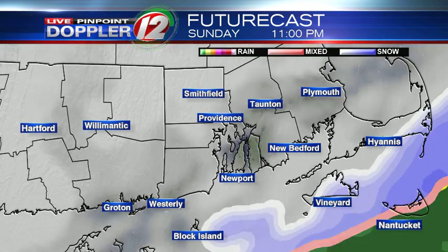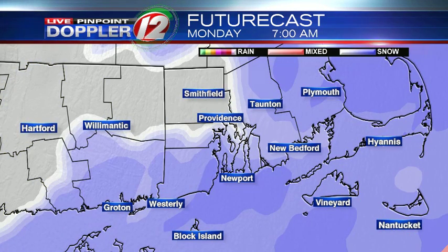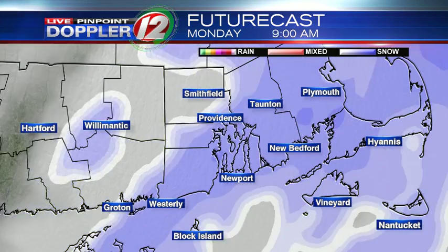This is looking at this evening. You can see the snow starting to fill in, and this is one of our high-resolution models. You can see the snow really does start to come down overnight into Monday morning. So right around the time of the Monday morning commute, you could be really dealing with some gusty winds and heavy snow bands, especially out towards Newport, New Bedford, and into Cape Cod.